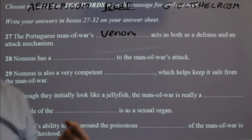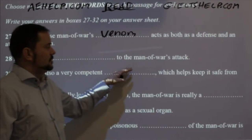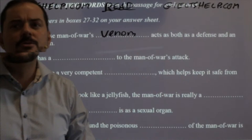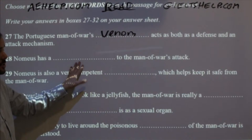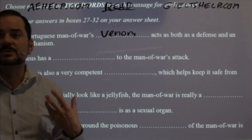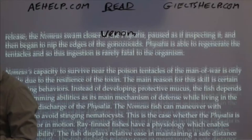Okay. All right. Nummius, so this is the fish, has a something to the man of war's attack. So something to the venom. What do you think the word is? So what would be the correct word here? And you might go back and check this, but it's good to have an idea before you start searching. So you never want to just blindly search the text, okay? So Alpha Forest says some kind of a resistance or a resilience. Yeah, and again, we can go back and check that. So we can think protection, resistance, okay.